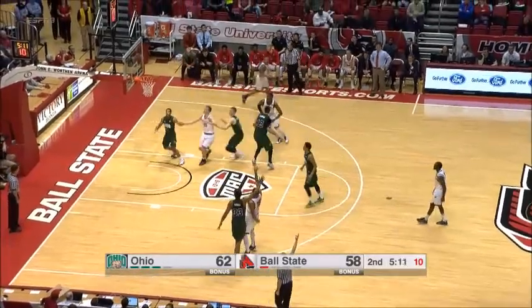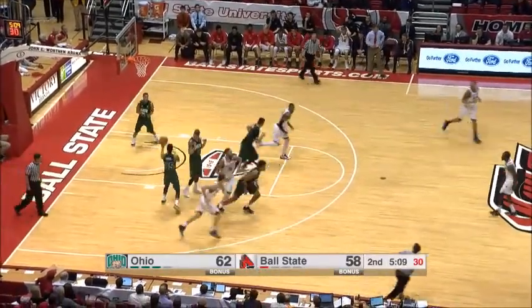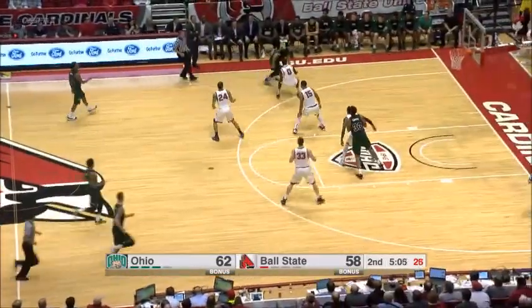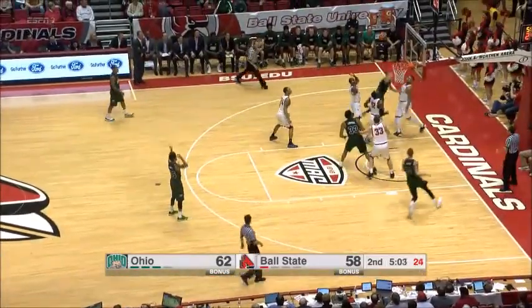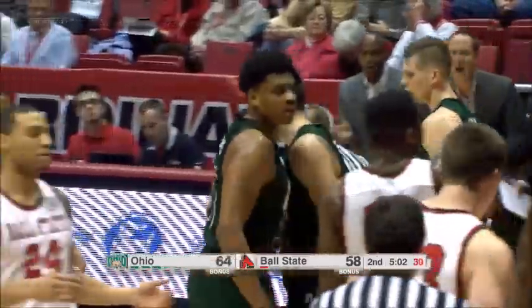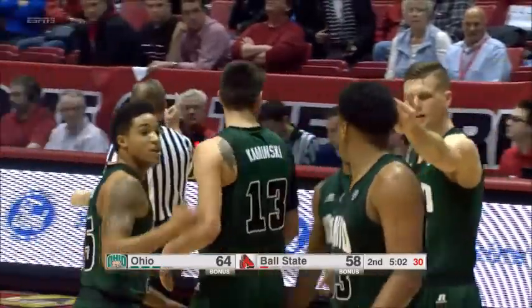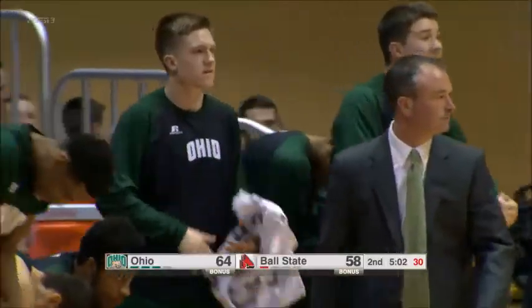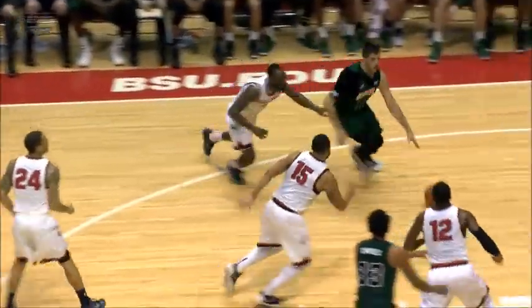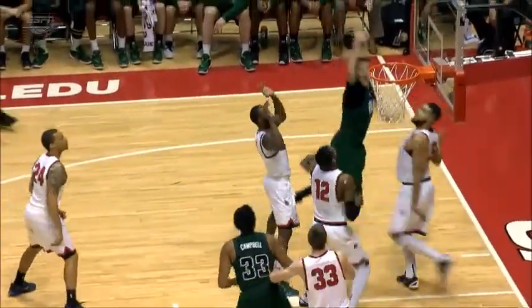Again, they dare House. First time he doesn't make one from deep, and Dardis comes in for the board. And if you're the Bobcats, you live with those percentages. Kaminsky gets House in the air and one. Teams just working their offenses on both sides. Kaminsky now has 16. It's the first foul on House, but Ohio's lead is stretched right back to 6.